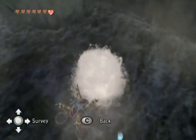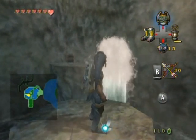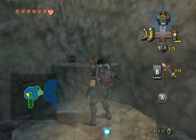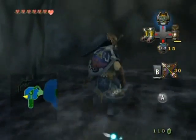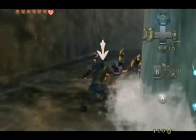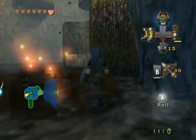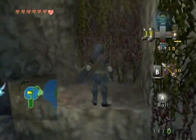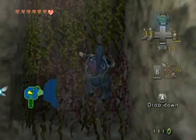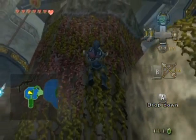Am I supposed to jump on top of that thing? I don't think I'm able to jump on top of that thing. Now, I don't think I can make this jump normally. Yeah, because it has sort of like a repelling effect to the water there. Alright, so back up we go, with another very, very, very slow climb.